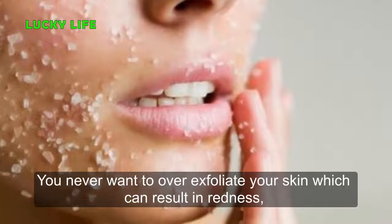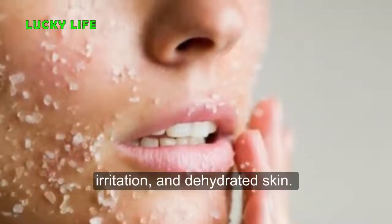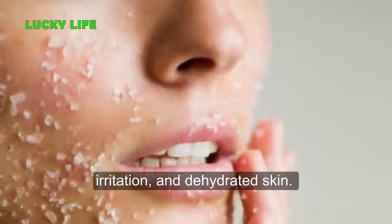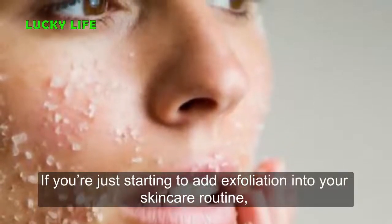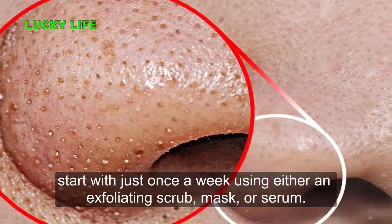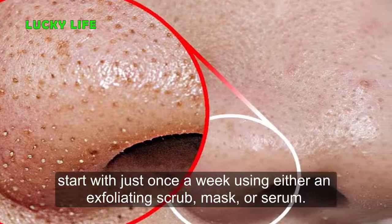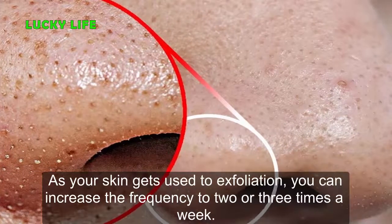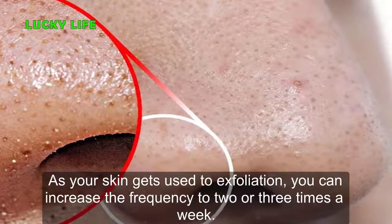You never want to over-exfoliate your skin, which can result in redness, irritation, and dehydrated skin. If you're just starting to add exfoliation into your skincare routine, start with just once a week using either an exfoliating scrub, mask, or serum. As your skin gets used to exfoliation, you can increase the frequency to 2 or 3 times a week.